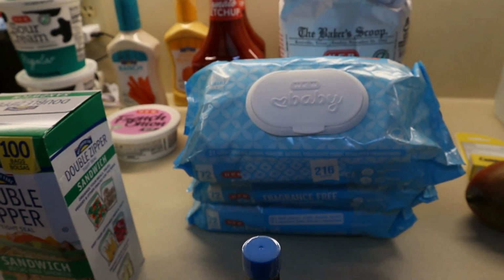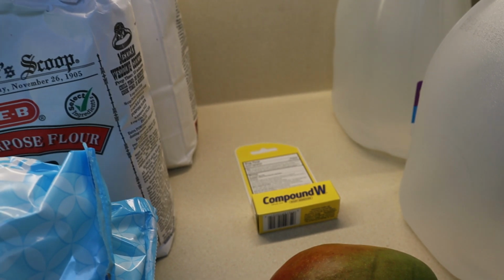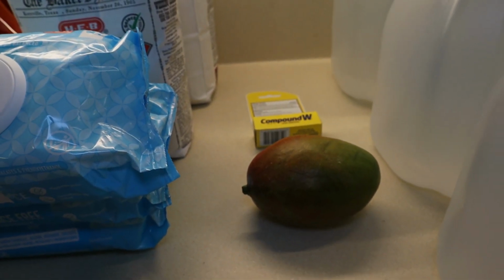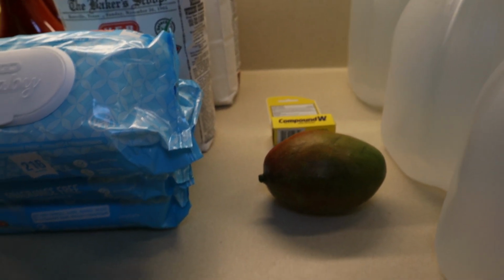I got extra baby wipes. We're almost out, and extra vanilla for the cupboard. I got some Compound W there. We need that for a couple of the kids. A mango. This was a request by Emma. She loves mangoes, and every once in a while she will ask me if I will get her one. So I got that for her.